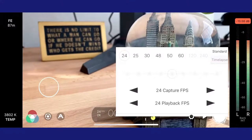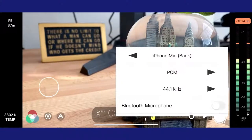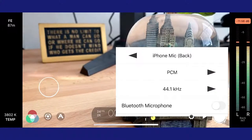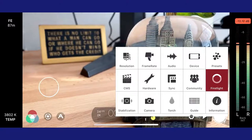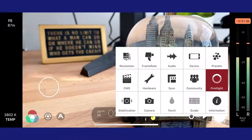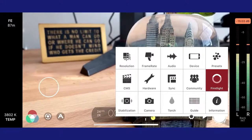Okay, so I'm going to stick with 24 frames per second. As far as audio goes, if you have an external microphone, you can actually select it here. If you don't, that's totally fine. Right now, I have it set to my built-in iPhone mic. Now the audio is a little too hot right now. One of the other reasons why I love this app is that you can monitor your audio on the fly. You get a nice audio meter. So it's a little too hot right now, but after we get out of the settings, I'll show you how to actually bring down the volume.